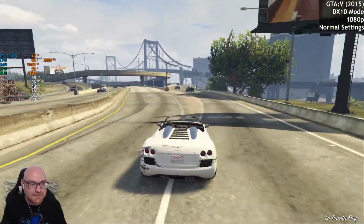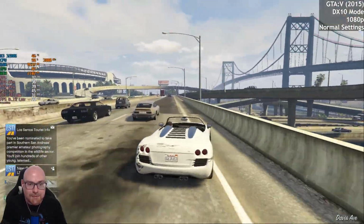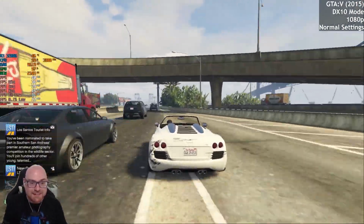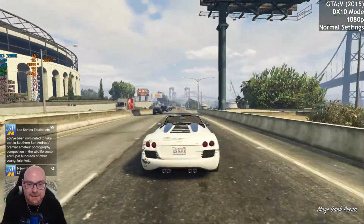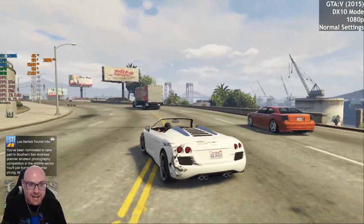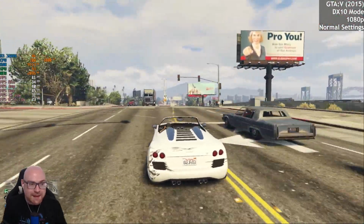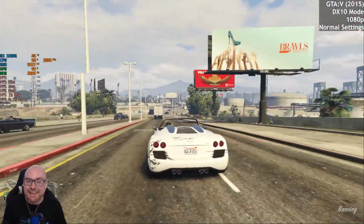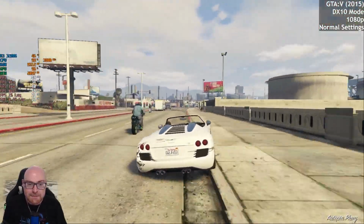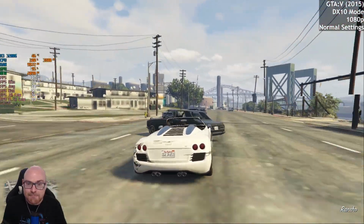But we're still not getting any stuttering. I mean, the frame time graph says otherwise, but it's not noticeable. You'll be able to play GTA 5 comfortably on this APU without a discrete graphics card. As long as you play it in DirectX 10 mode, you're going to get the best experience out of it. Just set everything to normal, and you're going to have a good time.